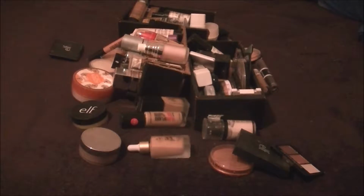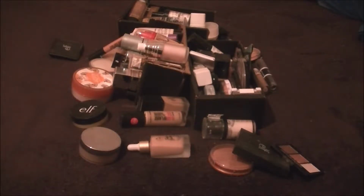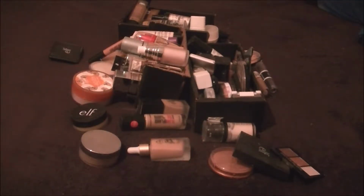Oh, this is going to take forever. Oh my goodness. This is definitely at least a two-parter or three-parter. And this is all crammed in one freaking drawer. What have I done to myself?